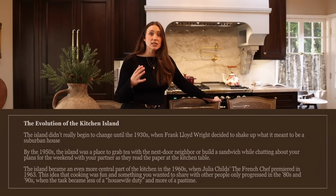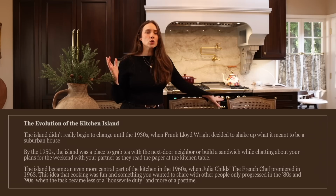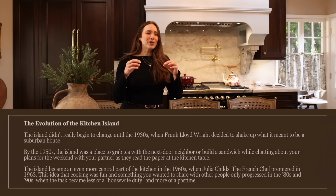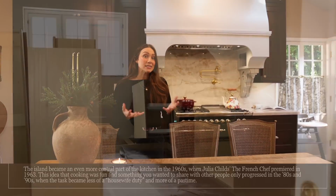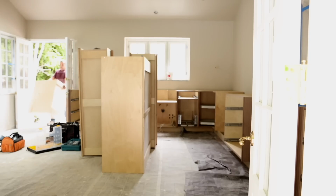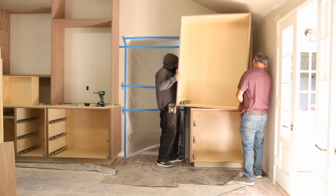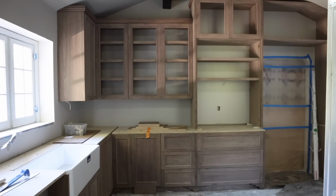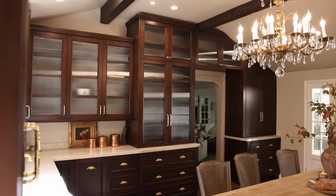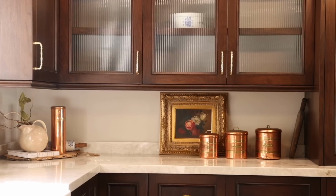Our home was also built in the 1930s, and kitchen islands didn't really become popularized or really come about until designs of the 1950s. So it wasn't true to the home's original design or direction and what you would see at that time. But by not having the island, we were going to lose all of the storage and the countertop space that it offered in the room. So we needed to make sure that we optimized the storage and the countertop space around the perimeter of the kitchen so that we weren't lacking in those areas.